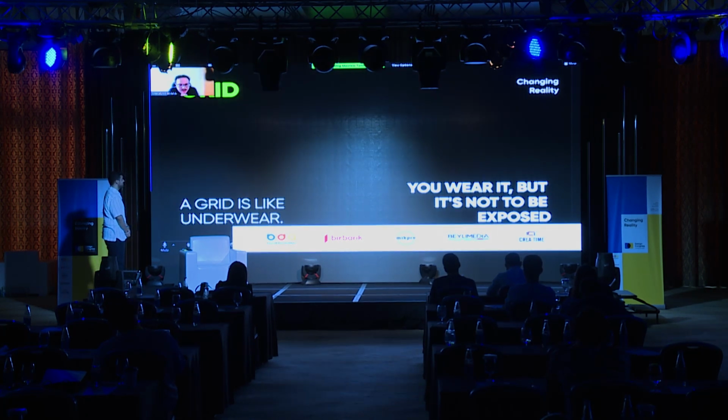The next one is grid. I love grid. And I love to break the grid and get out of the usual. And guess what? The only way to do that with quality is first deeply understanding how grids work and how to use them so you can break it properly. Grid is the structure of your whole experience, its backbone. As Massimo Vignelli said, a grid is like underwear. You wear it, but it's not to be exposed.